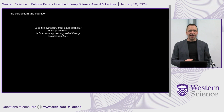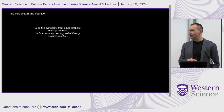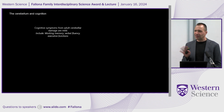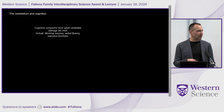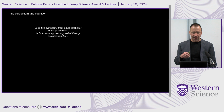The puzzle is that if you have a lesion in adulthood in the cerebellum, there are some cognitive deficits, but they are very mild. Those cognitive deficits involve some working memory problems, maybe some problems in verbal fluency, maybe some soft hints of executive function deficits. But the patients that come to the neurologist's office don't complain about these things. They complain about the fact that they can't walk anymore, and that the eye movements are screwed up, okay?